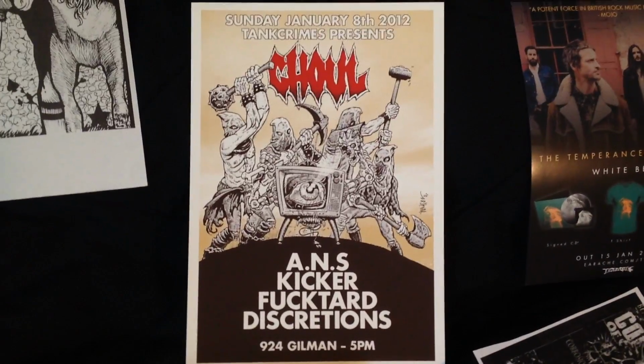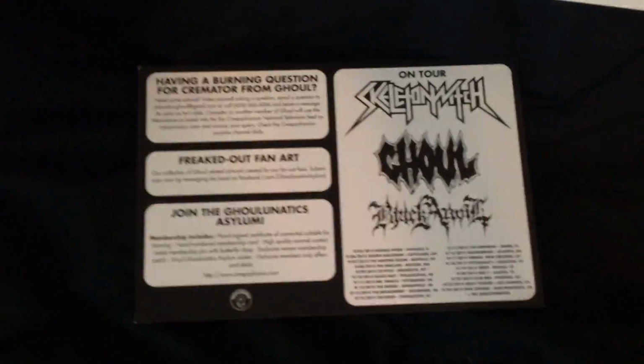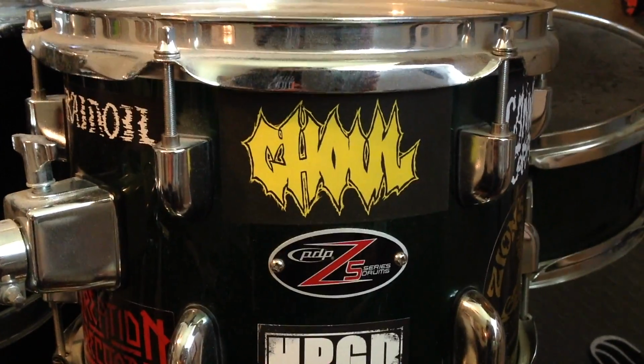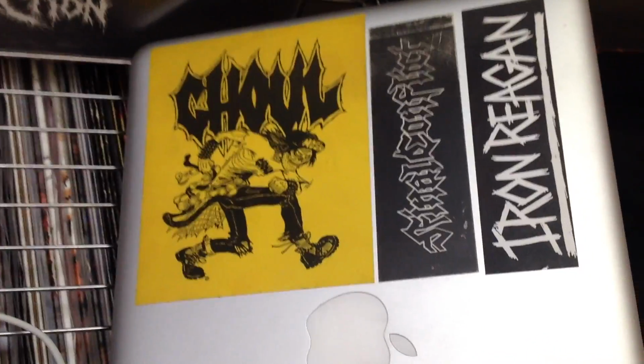So let's count how many Ghoul-related things I have in this room. Let's see. 1, 2, 3, 4, 5, 6, 7, and by the way, this is the first sticker that ever went on this drum set. And 8! I love Ghoul!